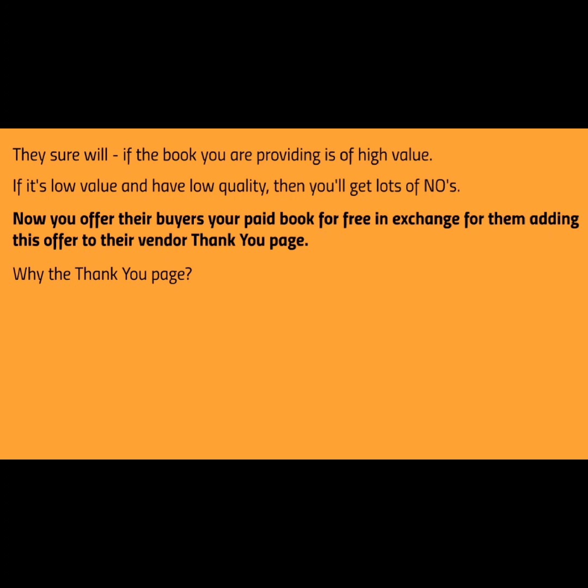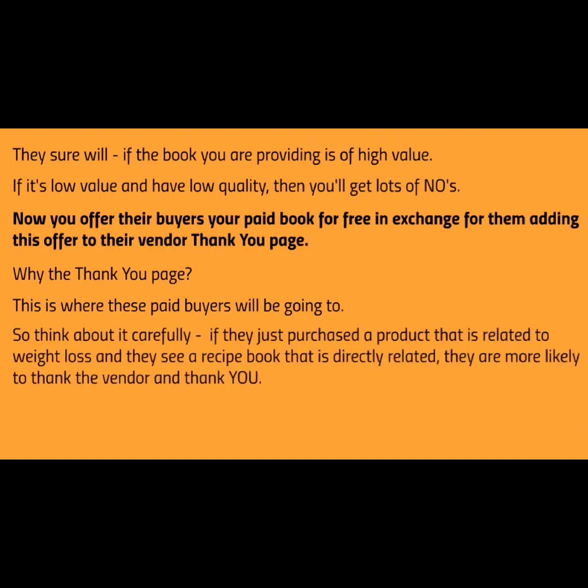And we discussed why. That was because the vendor is sending the buyers to that page to get the download information. So think about it really carefully. If they purchased a product that is related to weight loss and they see a recipe book that is directly related, they are more likely to say yes. Thank you, vendor, whoever you are, and thank you. Now, this is why it works, because people land on the thank you page, they remember the vendor, they remember you. So the point of contact has already been created.